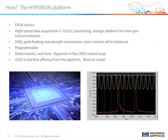That makes it possible to bring the Hyperion instrument into the OEM control loop. As sensor information is being read, the wavelengths are being generated. So you can envision, perhaps in a wind turbine blade application or other control system applications where real-time control and zero latency are important, this platform plugs in extremely well, and it is really a perfect match.